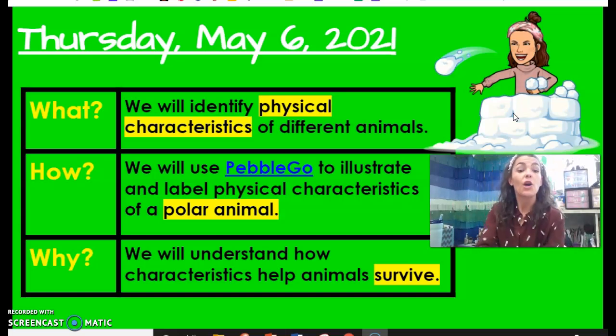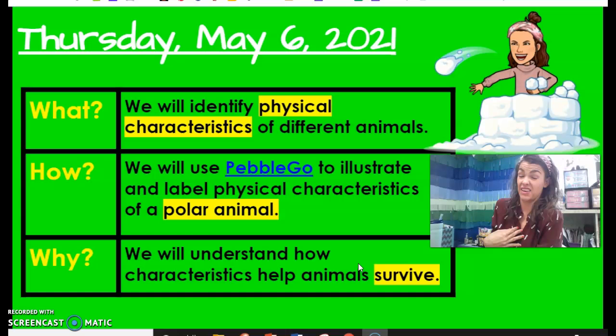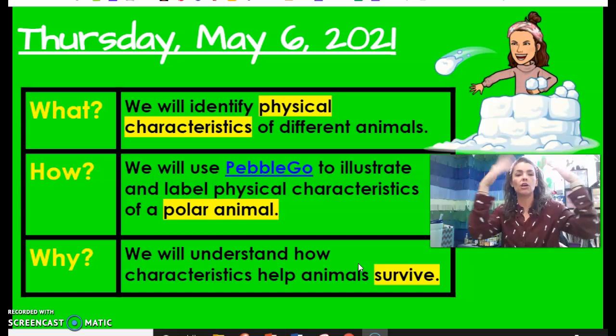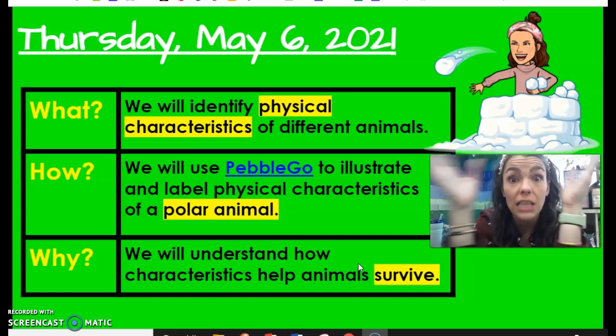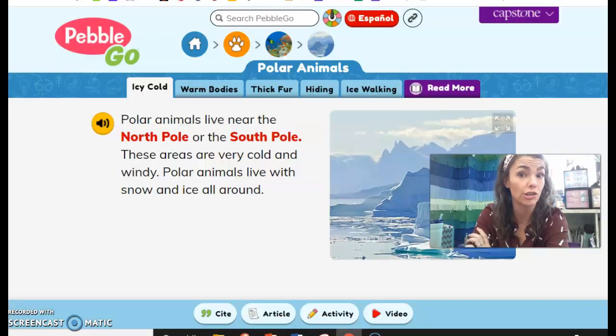Why? We will understand how characteristics help animals survive. Say that last word, please. Survive. I don't know if I could survive at the North Pole or the South Pole. It would be so cold. But those animals that live there have special things to help them survive there. Let's go to Pebble Go and see those animals and learn those body parts because we've got to put them in our journal a little later.